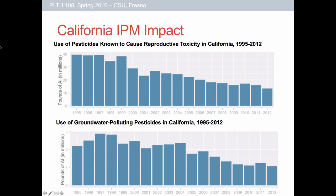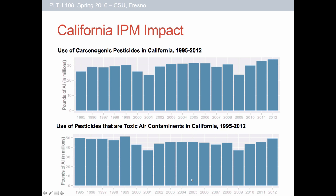Further, we are seeing reductions. Here we've got, again, pounds of active ingredient by year. We're seeing reductions in the total number of chemicals that cause reproductive toxicity. We see reduction in groundwater polluting pesticides over that period of time. But it's not all good news. We basically held steady at carcinogenic pesticides, so pesticides that are known to cause cancer.